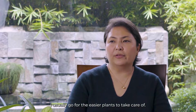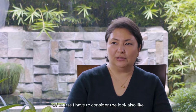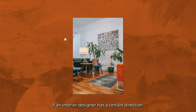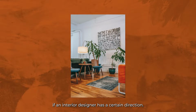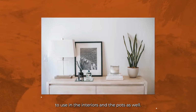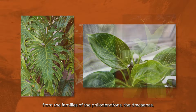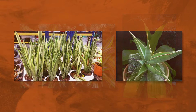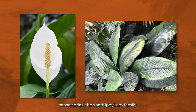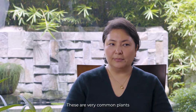I usually go for the easier plants to take care of. Of course, I have to consider the look also. If the interior designer has a certain direction, I would match the type of plants to use in the interiors and the pots as well. We have shade-tolerant plants from the families of the philodendrons, the dracaenas, sansevieras, the spathiphyllum family. So these are very common plants that we use indoors.